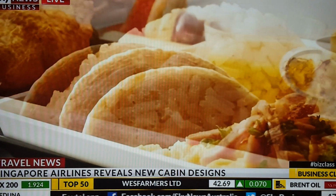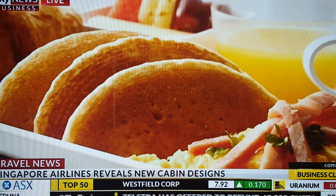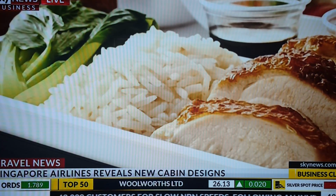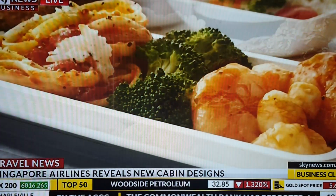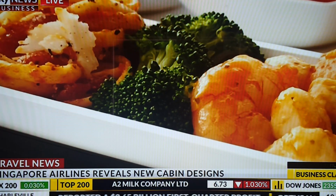Okay, so every cabin on this aircraft has been made over, and interestingly, it's a decade since Singapore Airlines launched its A380s, and the product back then was mind-boggling. The width of the seats in business class, I can still remember being on that first flight, they're about a metre wide. It's just incredible.